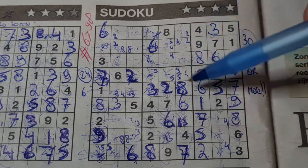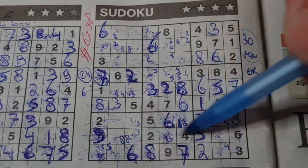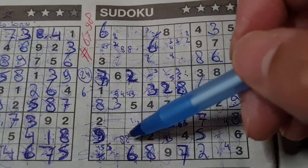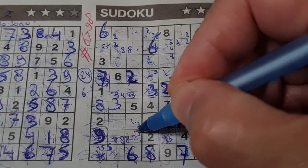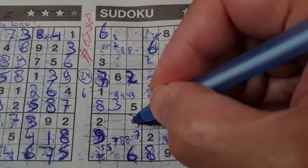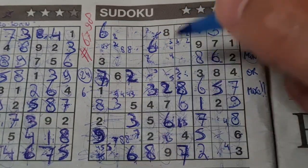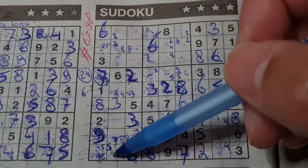Ah, we have a pair. 7 and 8 in this row. 7 and 8 in the last row. So the row between, only 2 places left, 7 and 8 goes in those two boxes as a pair. So I've eliminated the 3. So 3 should be there then. So the 4, 5 and the 1 are missing.